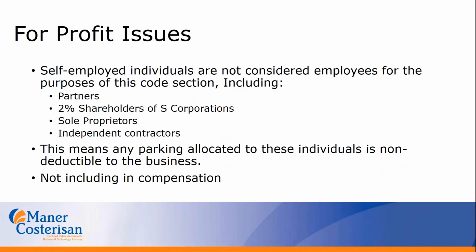So the interesting thing about this topic is that although it's a very specific topic, being here in Lansing, obviously there are a lot of taxpayers that work downtown that are potentially concerned about this, as well as any other major city that might have parking expenses. But the unique thing about this is that it actually has a broad reach between both for-profit and nonprofit entities.